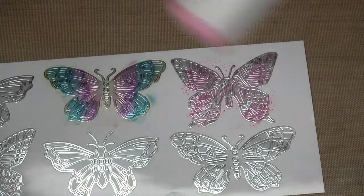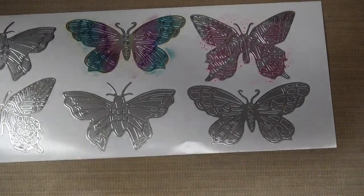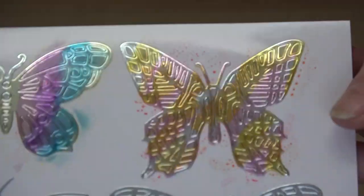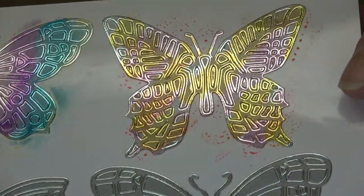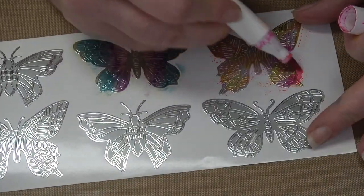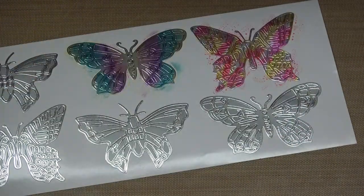So some pink, and I'm not caring where I put that color. I just kind of put it all over. And then maybe some orange. And same thing, I'm not gonna care where it goes. I'm just scribble, scribble, scribble. So here I was a little more thoughtful in where I put my color. And here I'm just have at it. And then maybe some darker pink.